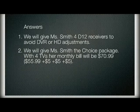The second question was, what is her monthly bill? Choice is $55.99 a month, and she was interested in saving money over Comcast, so that would be the package we'd offer her. But since she has 4 receivers on her account, we must add $15 onto her monthly bill. Remember the rule, every receiver after the first is an additional $5 a month. So since Mrs. Smith has 4 TVs, we would take $5 for the additional receiver charge and times that by 3 for her 3 additional receivers. $55.99 a month plus 15 would bring Mrs. Smith's account to $70.99 a month, and that would include all her charges.